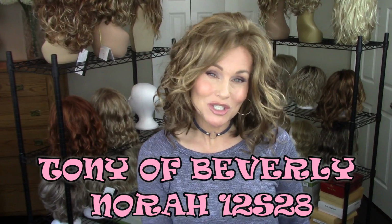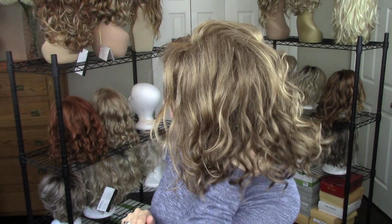So I'm back, and what I have on is the Tony of Beverly NORAH and the color 12S28. This color is really growing on me. I got it just because fall is coming up. I wanted something a tad darker, and I think I found the sweet spot on this. It's described as being like a medium golden brown color, and then it has these beautiful ash blonde highlights in it. And it also says that there's some caramely colors at the nape. And there might be, it's not real dramatic, but I love this highlight pattern because you get a lot of it around the face. There's a lot of layering going on here, just brings all of that out. As you can see, it's just absolutely gorgeous. So I'll go ahead and do a spin for you, and then we'll talk about Norah.